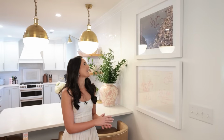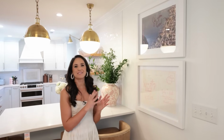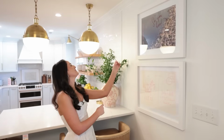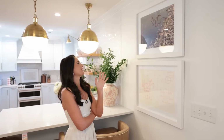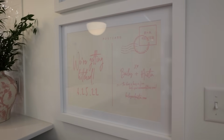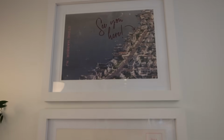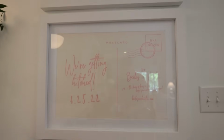So more fun wedding art. This was actually the save the date to my wedding. We sent out a physical postcard and we had the wedding at my mom's house in Stone Harbor. So we did a little postcard that pointed to our house and said, see you here. We got the physical postcard and we blew it up and made this art. All right, now let's head over to the living area.